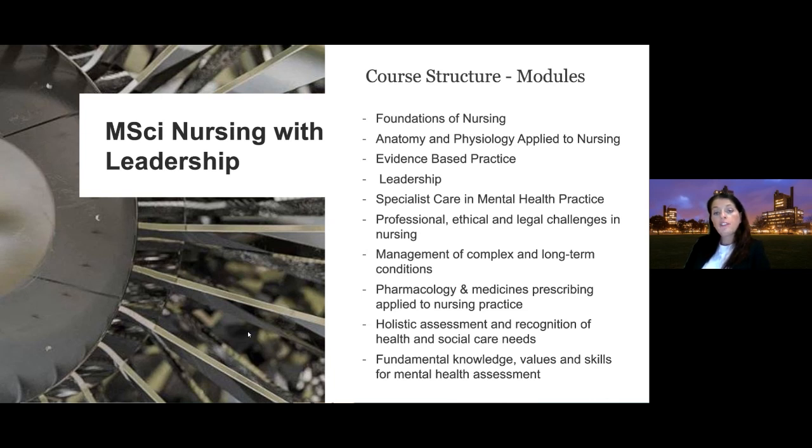We also cover specialist care in mental health. So that could be long-term chronic mental health conditions, things like dementia, bipolar. We also cover acute mental health practice, child and adolescent mental health practice as well. So that is very much spiraled up as well in our understanding.